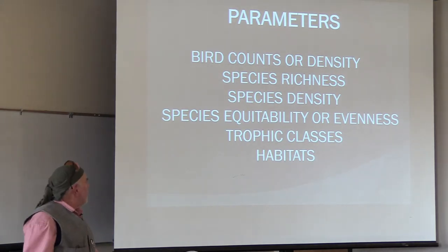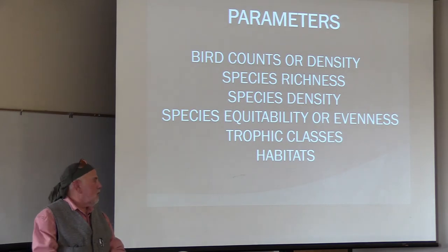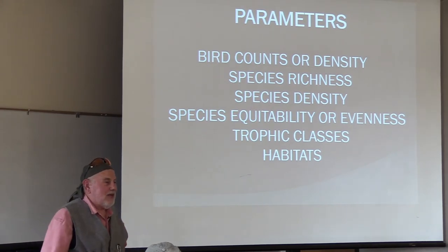I have to tell you a quick anecdote on counts. So a buddy of mine was defending for his doctoral degree, and one of the professors asked him, what's the basis of statistics? And I think all of you know what the answer was supposed to be. What's the basis of statistics? And he says, counting.